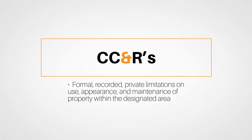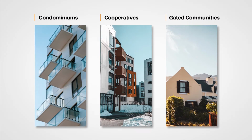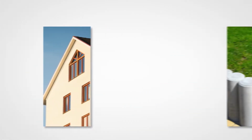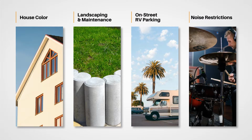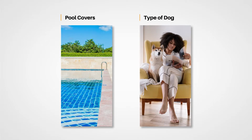CC&Rs are formal, recorded, private limitations on the use, appearance, and maintenance of property within the designated area. Almost all common interest properties like condominiums, cooperatives, and gated communities use CC&Rs. Some restrictions covered include house color, landscaping and maintenance, on-street RV parking, and noise restrictions. Others can be more specific, such as whether residents must use a pool cover or what type of dog they may own.